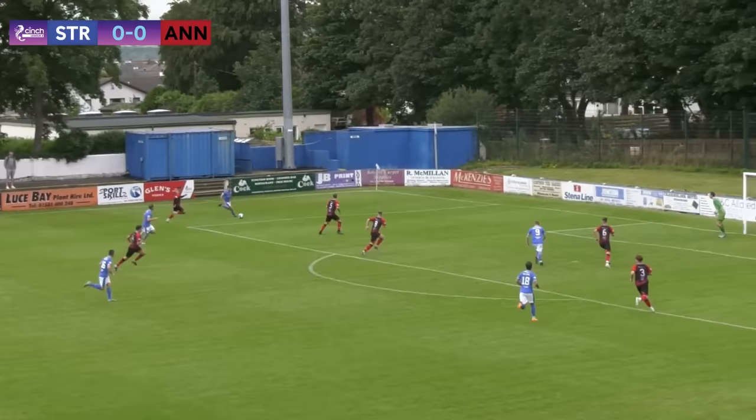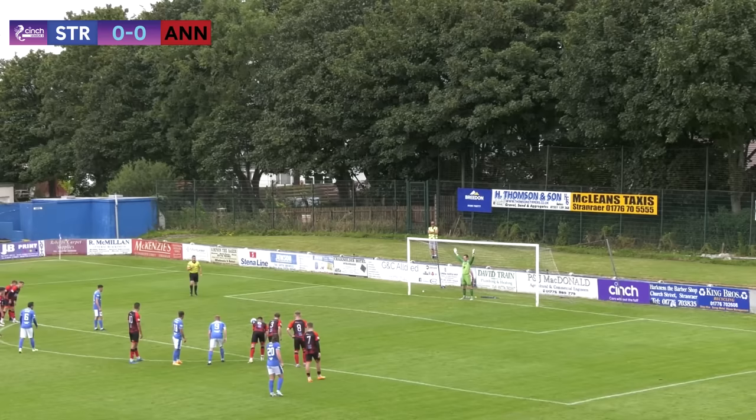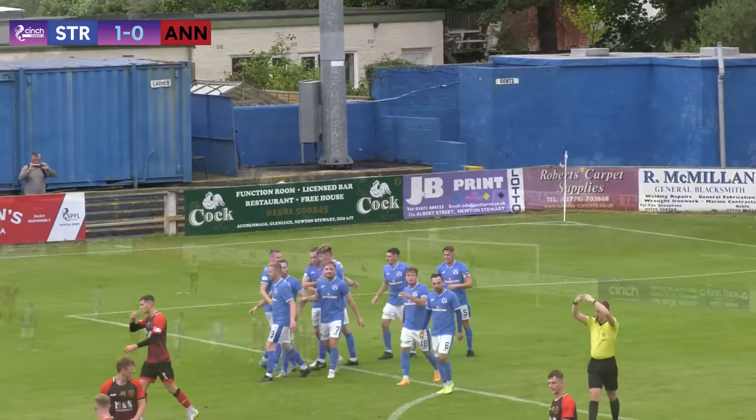And it's Paul Woods will take it. What a chance for the Blues to open their scoring for season 22-23. This is a vital penalty for Stenrar. Now Paul Woods, what a chance for Stenrar to open the scoring here. And he does, without any doubt. And it's Stenrar 1, Unathletic 0, and it's Paul Woods from the spot. Absolutely no doubt. They've played really well, first 20-25 minutes, and they get the rewards, 1-0 to the Blues.